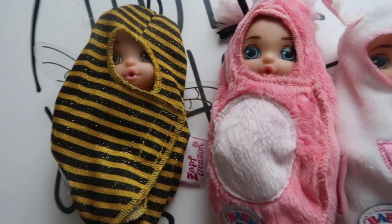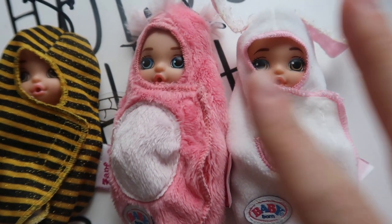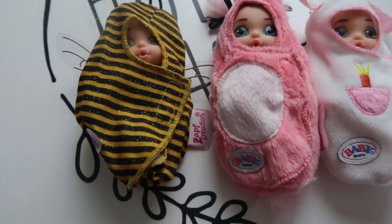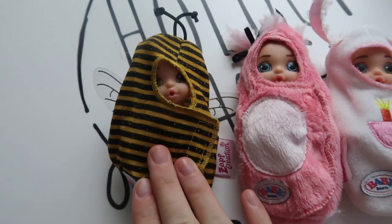Okay guys, so these are the three that we got in today's opening. Which one is your favorite? Let me know in the comments below. Mine would probably have to be the bee.